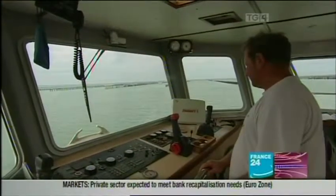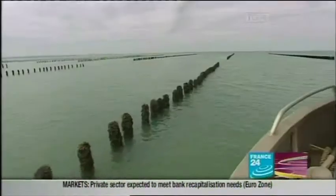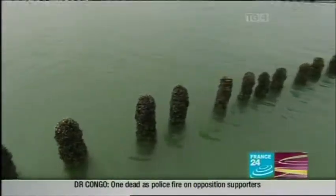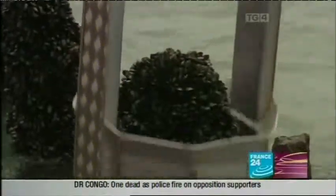As the tide goes out in Mont-Saint-Michel Bay in France, strange stakes emerge as far as the eye can see. These stakes are known as bouchots. There are over 320,000 here, and they're used to grow mussels.